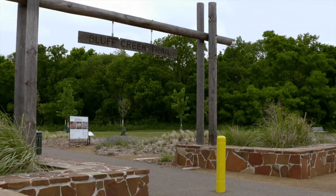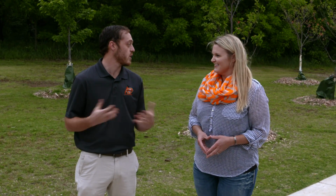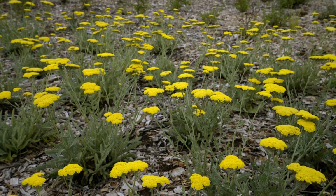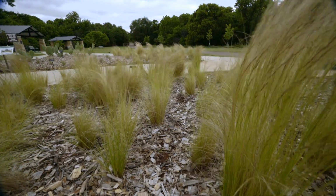And this park here, Bluff Creek Park specifically, was a partnership between the Parks and Recreation Department, City of Oklahoma City Water Utilities Department, the Oklahoma State University Department of Horticulture and Landscape Architecture, and then also the Cooperative Extension Service as a whole. So Joshua, this is a great example for citizens to come and see plants that are really low maintenance and also drought tolerant. Can you explain a little bit about when this was installed?